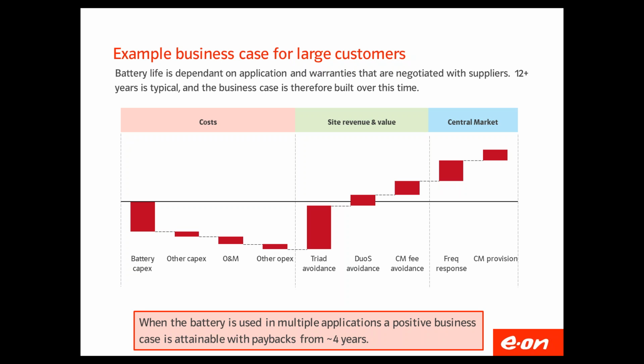The O&M cost includes both the traditional O&M services and warranties, but also a continuous optimization of revenues and savings that we will carry out throughout the lifetime of the asset. The other OpEx includes the energy cost, which is basically driven by the energy losses in the battery, which are about 10% of the total energy charged in the battery.